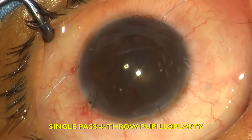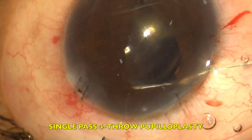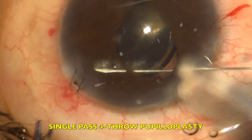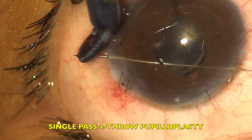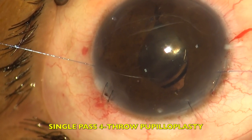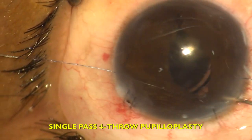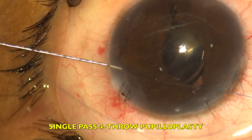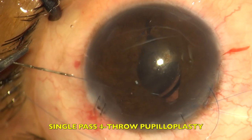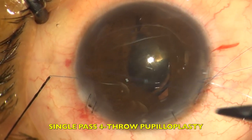Now in this case, what I'm doing is I'm trying to close down the pupil from both the quadrants, from the superior and the inferior side, so that the iris tissue comes back to its normal position. A single pass four-throw pupilloplasty procedure is being done here, wherein a 9-0 polypropylene suture is taken. It approximates the proximal and the distal iris defect, and the suture loop is now withdrawn, and the end of the suture is passed through the loop 4 times.